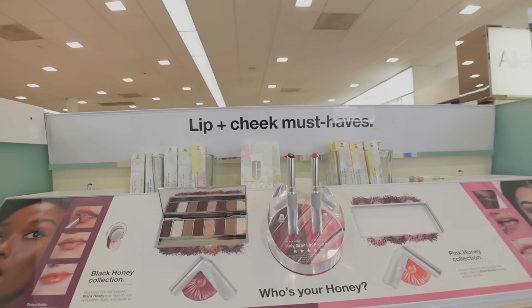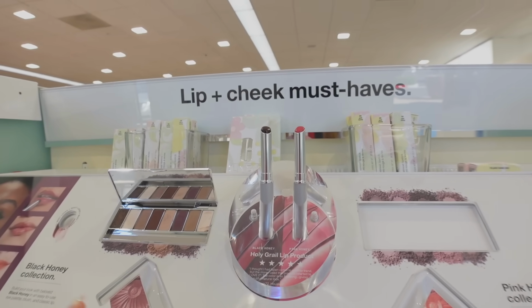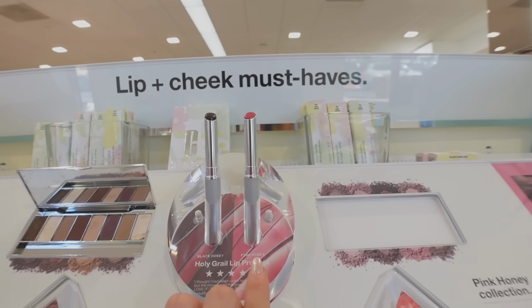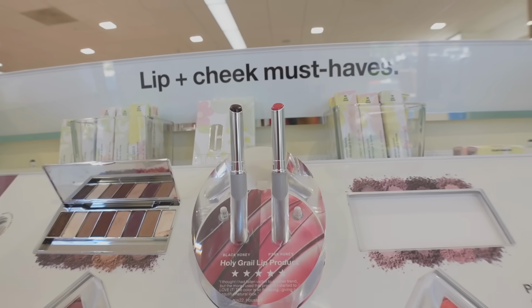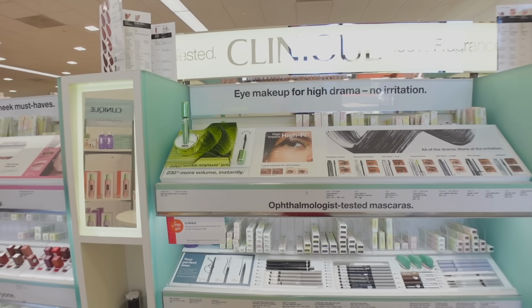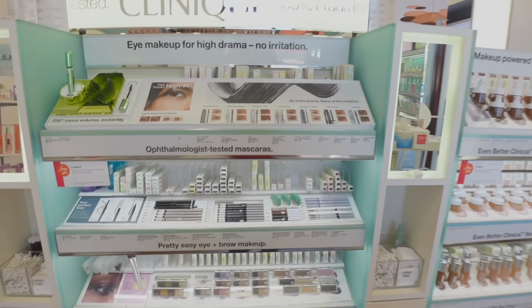And we're currently in Clinique right now. I do own the Black Honey, which went viral a little bit ago, probably actually quite a while ago to be honest, but I've never tried the Pink Honey, but I feel like I would enjoy the black one a lot more. I feel like this pink would be a little too bright for my lips. I would love to try more products from this brand, so if you guys can give me any recommendations of what I should try and what you guys love from Clinique, let me know.